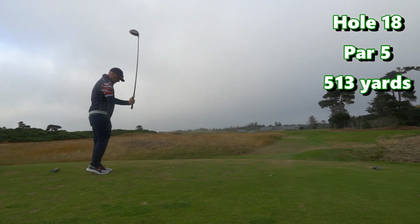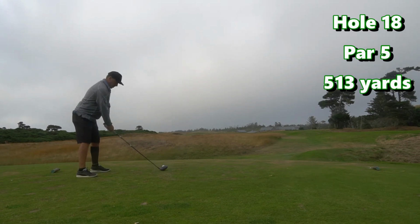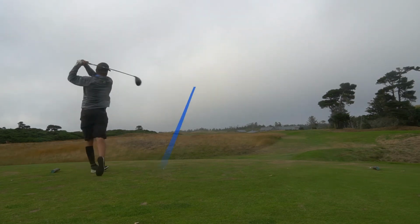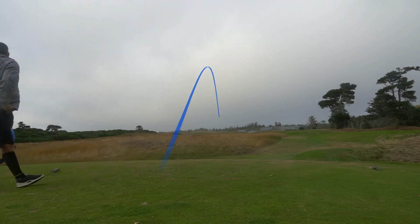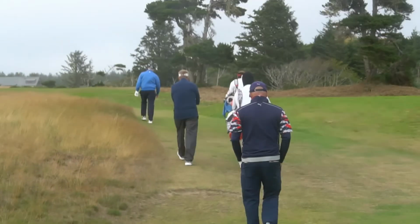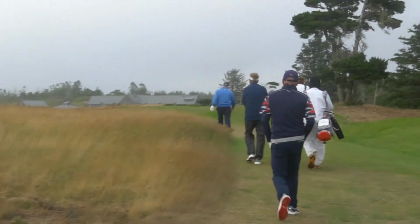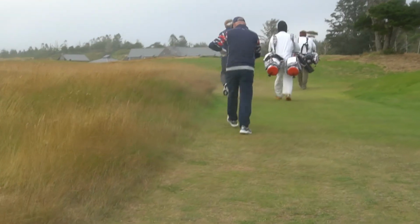There's Captain Taylor. Wasn't too happy with it, as you can see. All right, I'm trying to gut this one out and finish strong. All right, I was happy with that drive. You see these deer, there's wildlife all over every time, and they rarely move or run from you, so it's pretty awesome. Here's the fellas walking. I like those views, beautiful.